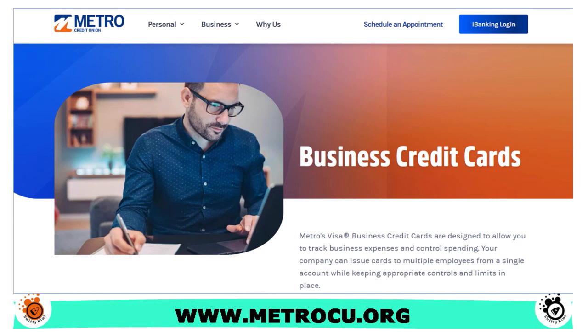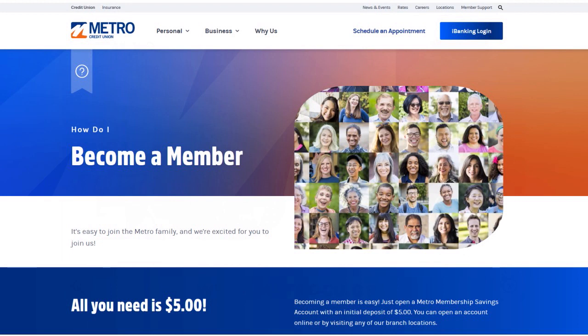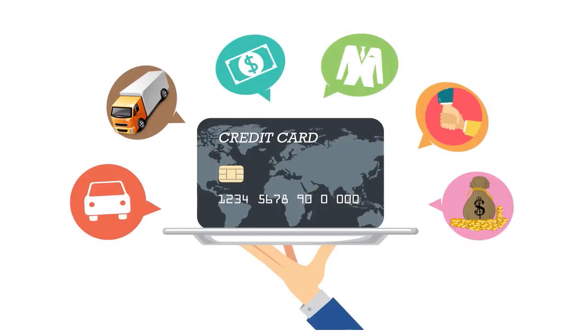One thing I want to say here is that this is a great card because they also have an introductory APR on balance transfers for 6 months. This is pretty good if you want to monitor your expenses, track purchases, and have a card that helps you build rewards at the business level. This card is fantastic. By the way, this card is unsecured, but they also have a secured business Visa card.